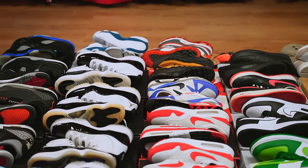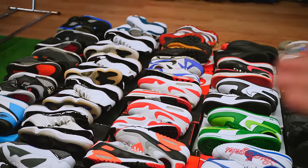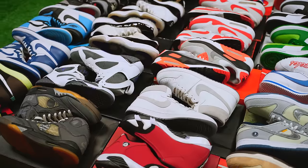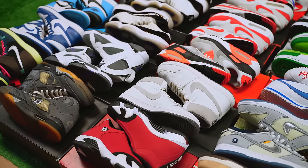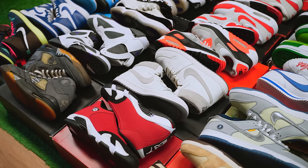Love this little variety of Air Maxes over here next to some Air Forces. We always pride ourselves in variety here. Ton of different Air Forces, ton of different Air Maxes. I want to speak about the Airship because the Airship is one of the most comfortable sneakers. So long as you wear them and beat them, they pretty much mold to your feet really great.